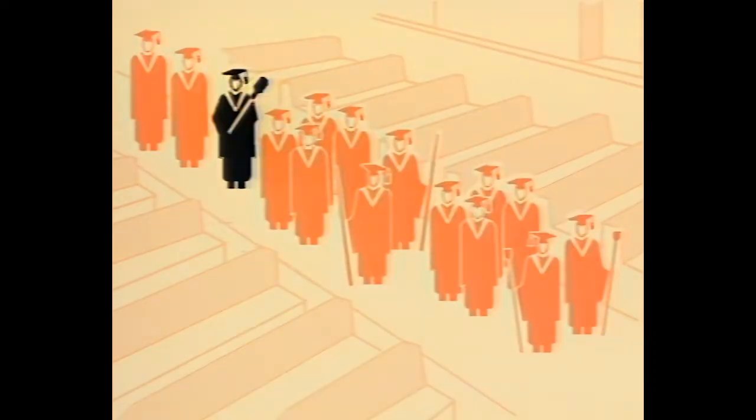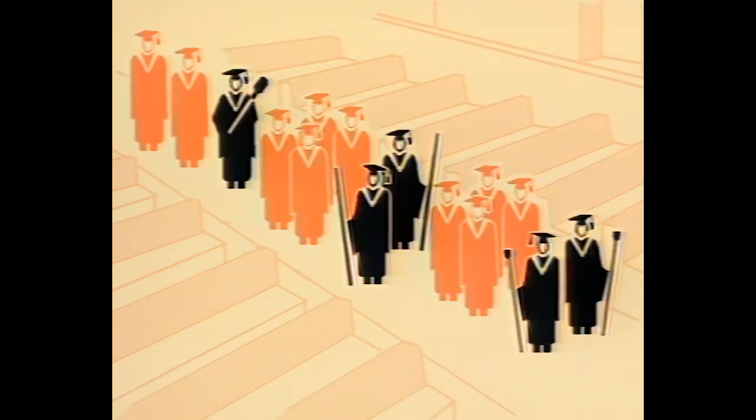The mace bearer leads the Vice-Chancellor, or one of the pro-Vice-Chancellors, who is the presiding officer of the ceremony and who will present the degrees on behalf of the university. The procession is completed by the Registrar, or his representative. All the students taking part in the procession are volunteers from the university student body.